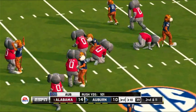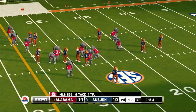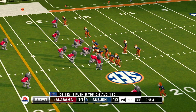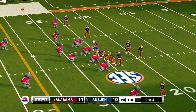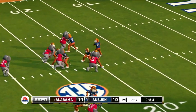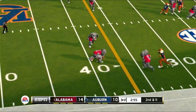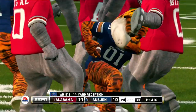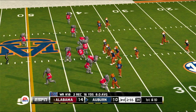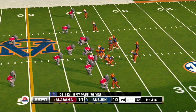Bring him down in the backfield. Call a loss of 1 yard on the play. That'll bring up second and 11. Check 99. That's 14 yards on the play. That'll move the chains for another.